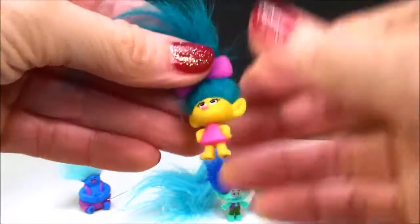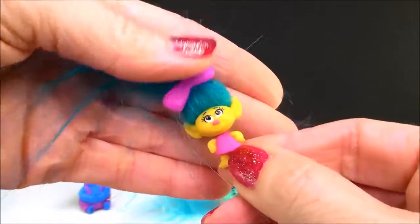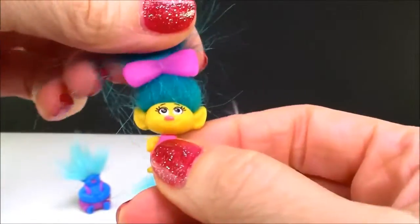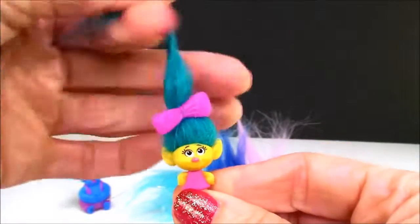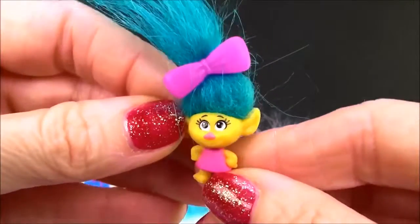Look, yay! It's Smidge! Look how tiny and cute she is. Aw, look at that with her little bow in her hair. Oh my gosh, she is so cute. Oh my gosh, I love her. Look at that. Hey, Smidge, welcome to our trolls.